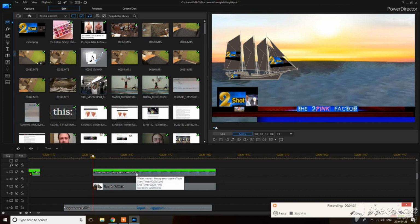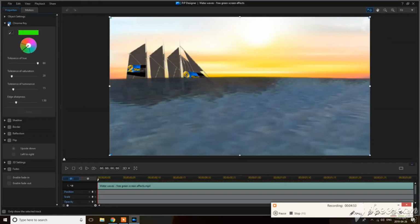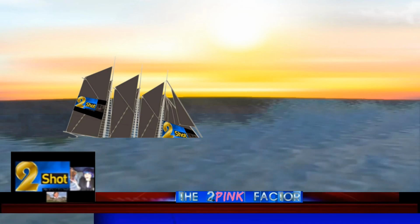For the behind clip, we just used the original video and green screen it for the sky to come in the background. We had some issues with translucency, and we also had some lines that I couldn't seem to get rid of. But it was still alright for this.